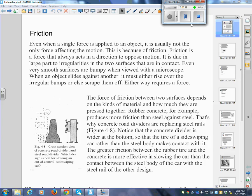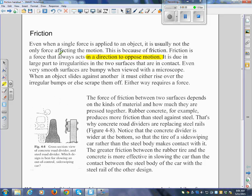Cool, don't get distracted. You guys know this already, that friction always acts opposite to motion, due in large part to irregularities in the two surfaces that are in contact. Even very smooth surfaces are bumpy when viewed with a microscope. The force of friction between two surfaces depends on the kinds of materials and how much they are pressed together. Rubber on concrete, for example, produces more friction than steel against steel. That's why concrete road dividers are replacing steel rails.